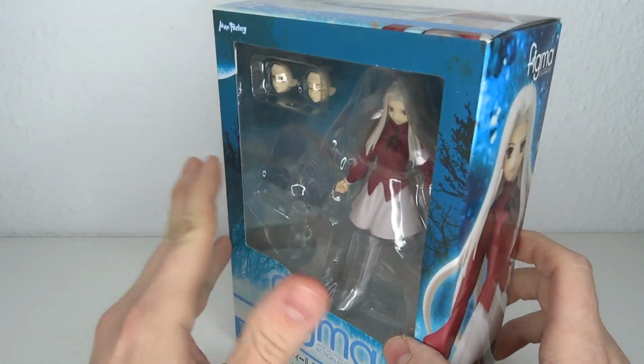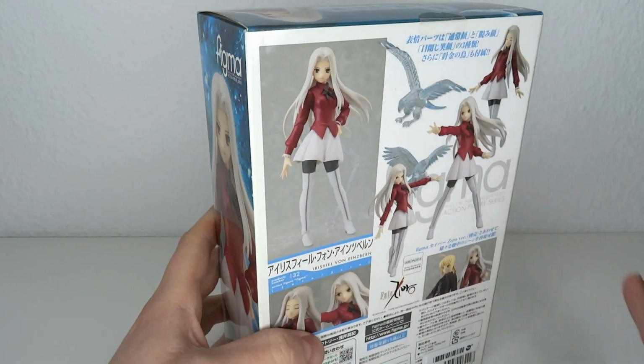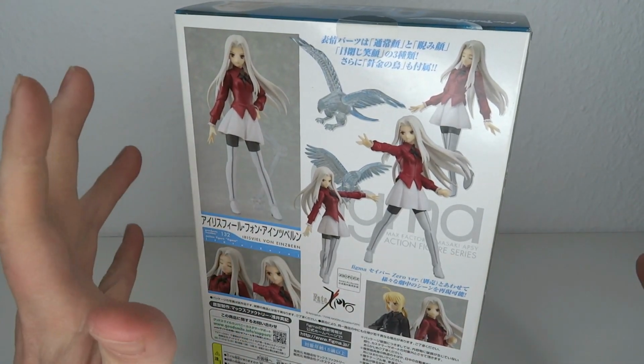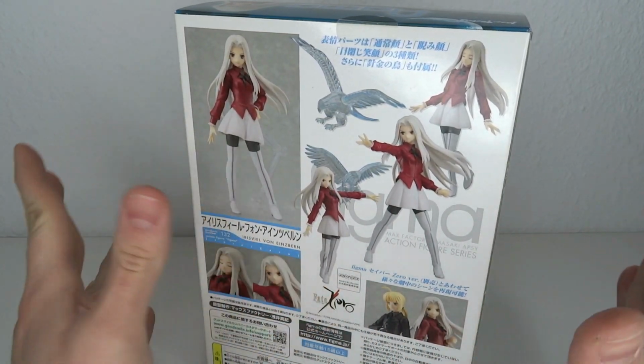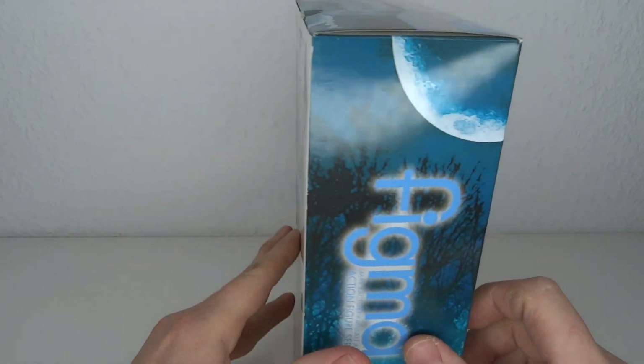We got another one of the Fate line, and this is the last one of the old ones. I had Chiro, I had Rin, and now Irisviel, which I all got together. And you know, I'm always looking for some more Fate, but let's focus on this figure at hand. I was actually recommended this one by a lot of people to review it, and you know, I'm down.